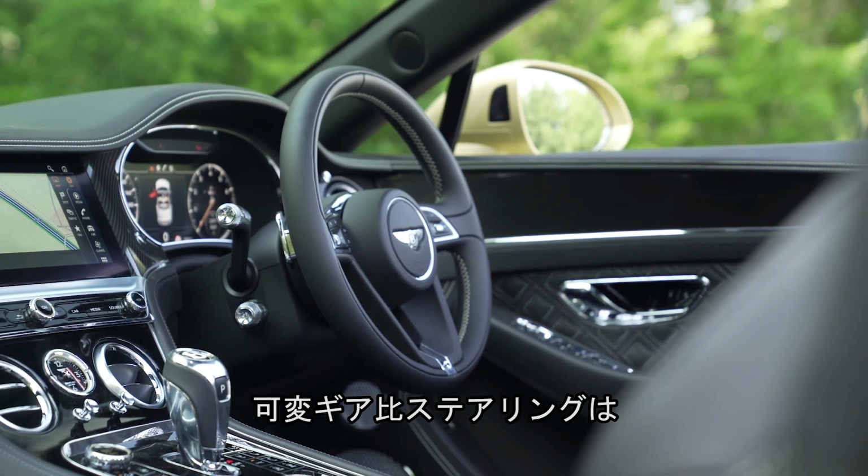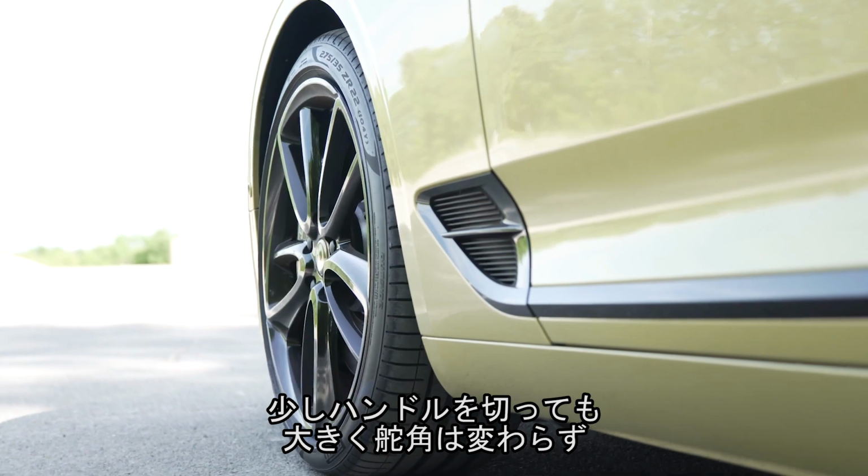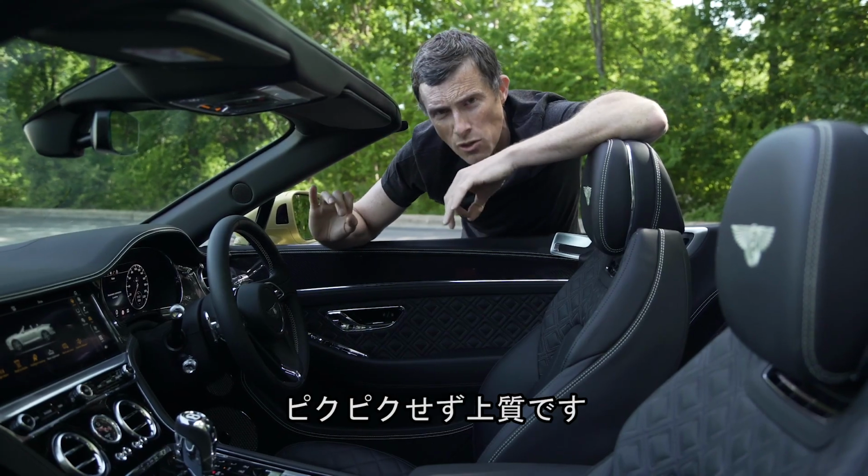There's variable ratio steering, which basically means that when you just turn the wheel a bit, the wheels don't turn all that much, so it makes it feel nice and sedate, not twitchy.